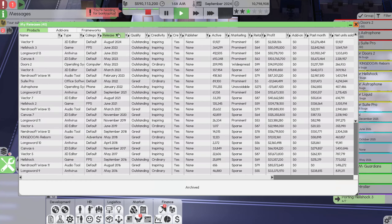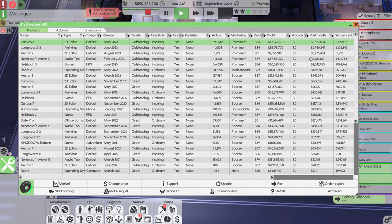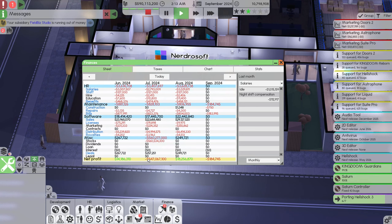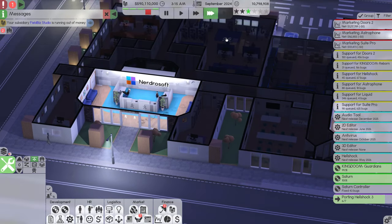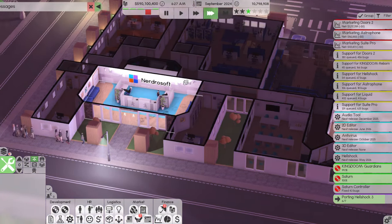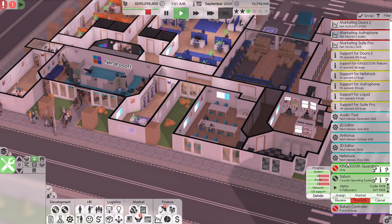Now let's have a look at our releases and see how we're doing. So 50 million on Hellshock 3 is not bad. Past month profits, the top was Canvas 8, which is pretty good as well. And obviously, it says we're heading for bankruptcy because I spent 547 million here, but we turned 18 million last month, which again, I'm completely here for, and I think is completely fine. We're doing all right. It's also constantly notifying me that my subsidiary is heading for bankruptcy as well. They're not. It's just that they had a lot of money, and now they don't have a lot of money, which is completely, completely fine.